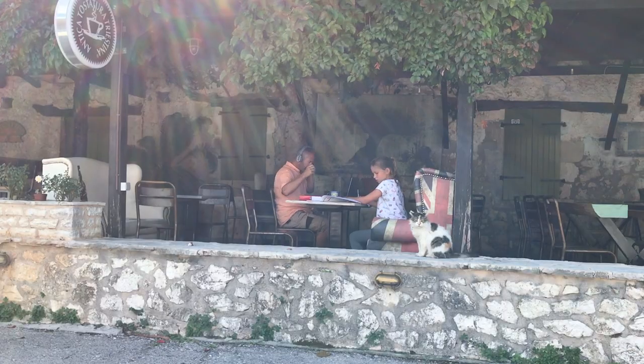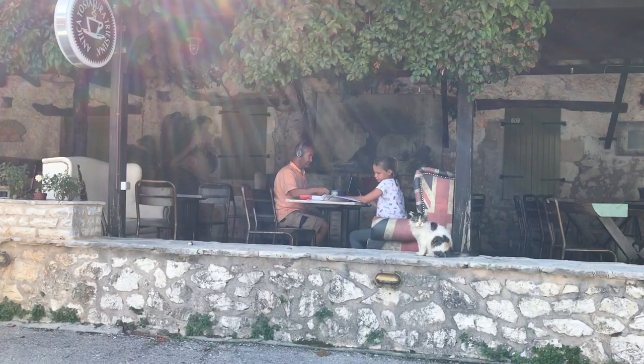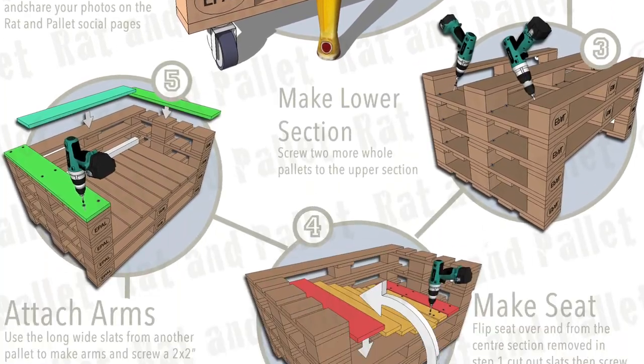What are you trying to do? Woody's experimenting with a remote working initiative, and he designs plans for making furniture and he sells them online. So he managed to catch up on some of his work.